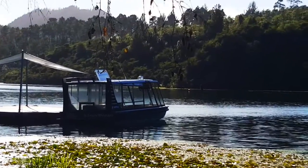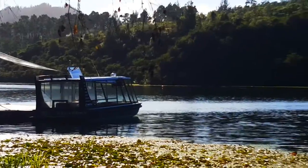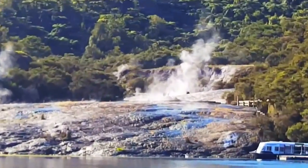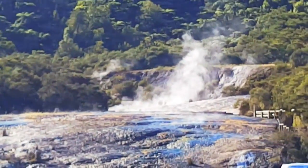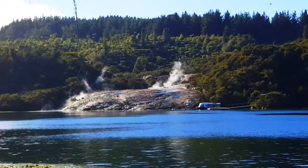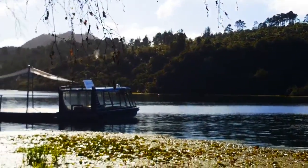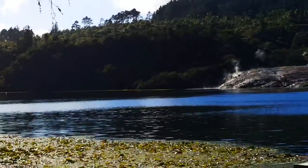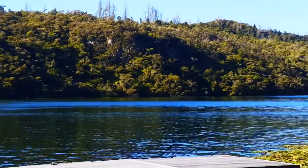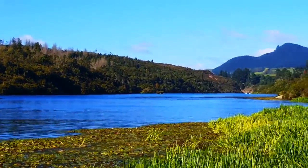We're going to take a ferry ride over to the Orakei Korako geothermal area, which is across this finger lake. And in this part of New Zealand, there is a lot of geothermal power and energy, and that's how we get power in Taupo. They have the big geothermal power station.